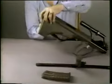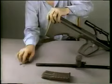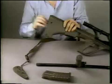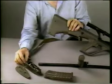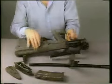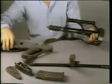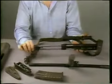Next, push the butt plate retaining spring on the rear of the stock connected to the sling. The butt plate can then be removed and the hammer and operating assemblies can be slid out of the back of the stock. The receiver can be removed by extracting the takedown pin, which is located slightly in front and below the ejection port. At this point, the receiver can be pulled out of the front of the stock.